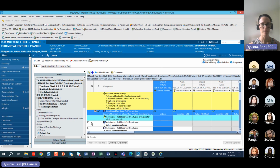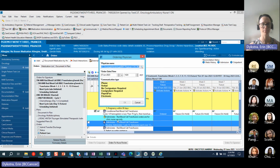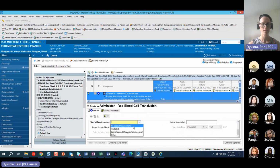I'm going to transfer that knowledge down into one of these order sentences: 1 unit IV over 120 to 180 minutes. When I go to order that, the ordering physician window shows. We do not have to select a co-signature because the provider has already written the order, and we're just confirming that the patient qualifies. We say they're anemic and symptomatic, and there should be no special requirements in this case. If the patient required irradiated or saline washed, the provider would note that in the conditional order.